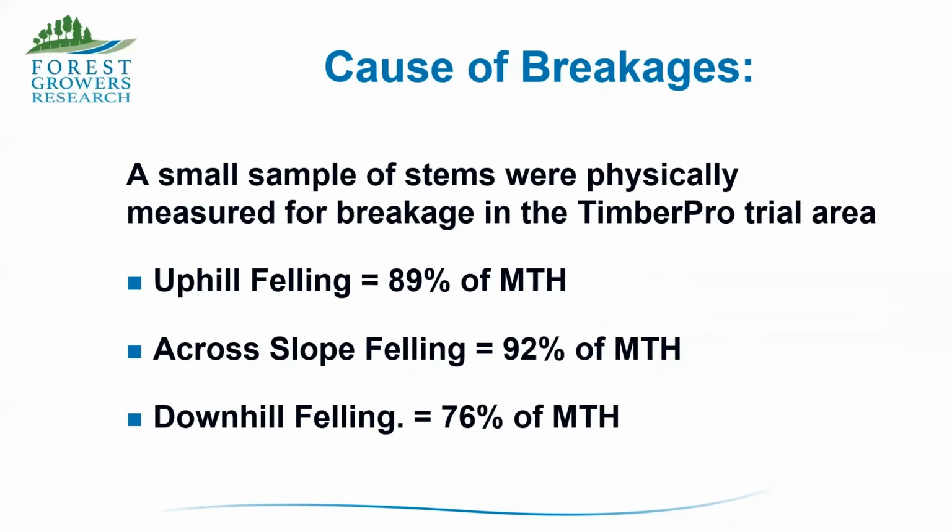A small sample of stems were measured after felling but before extraction in the Timber Pro trial area. Trees felled uphill broke at 89% of mean tree height, while trees felled across slope broke at 92%, and trees felled directly downhill broke at 76%. Although the sample was small, this shows that stems felled across slope and uphill were longer and broke at smaller SED than stems felled straight downhill.